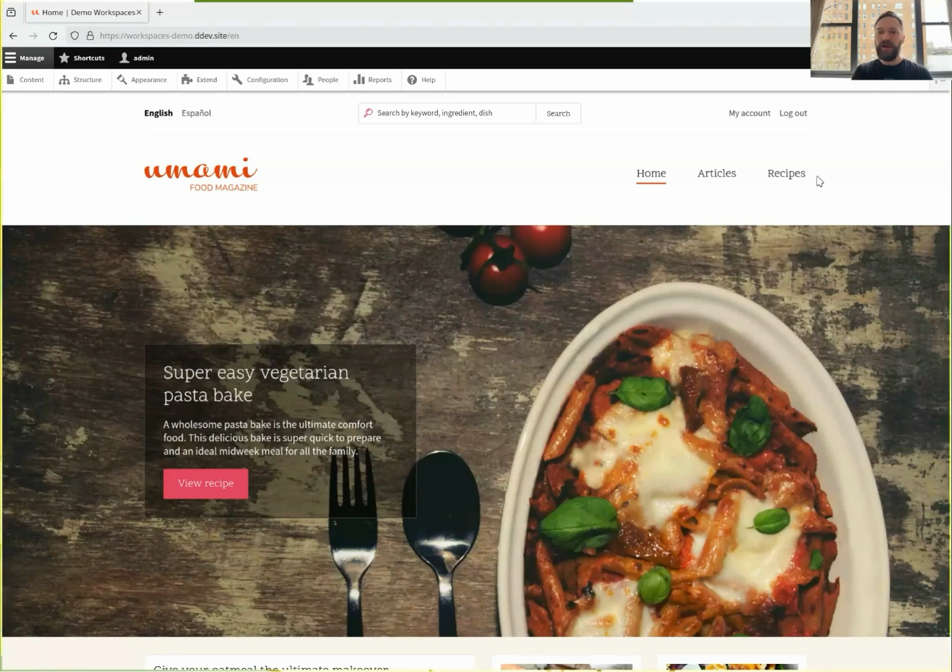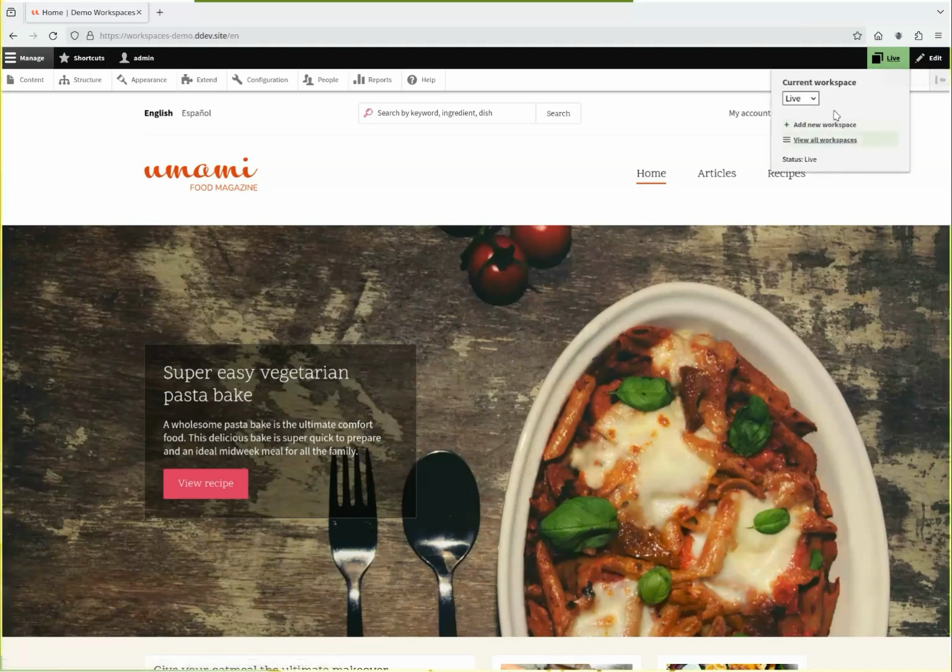So in the upper right-hand corner on the admin toolbar now, you have a workspaces icon, and it says live. Does that mean that we're seeing the live, like obviously I assume that means like production. You can name it anything. That means we're looking at, in the workspaces context, the live version of the site. Yes, exactly. And if we click on it, we have a workspace switcher, which is a bit different than the one in Drupal core, but it's similar enough.